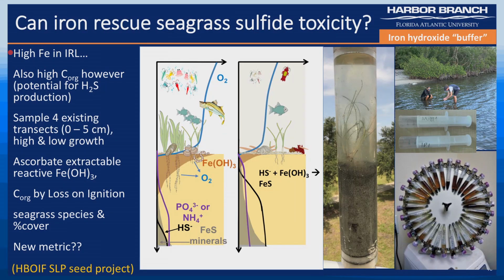So why should iron be an issue in the IRL? Well, because we have a ton of organic carbon, which, remember, is kind of like the enemy of iron. Organic carbon is rich in electrons. Iron oxides have a deficit of electrons. So this organic carbon could potentially be producing sulfide. So how were we going to test this hypothesis?